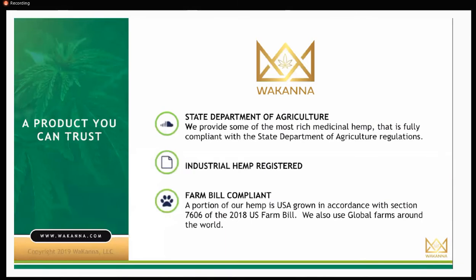Our products are industrial hemp registered, as well as compliant with the 2018 Farm Bill. In the 2018 Farm Bill, after 80 years of hemp being a controlled substance, hemp was descheduled and is now legal in all 50 states to consume, to cultivate and grow, and to sell. The Farm Bill states specifically that CBD has to be extracted from the hemp species, which is defined as containing 0.3% or less of THC. So you can see our products are products you can trust.